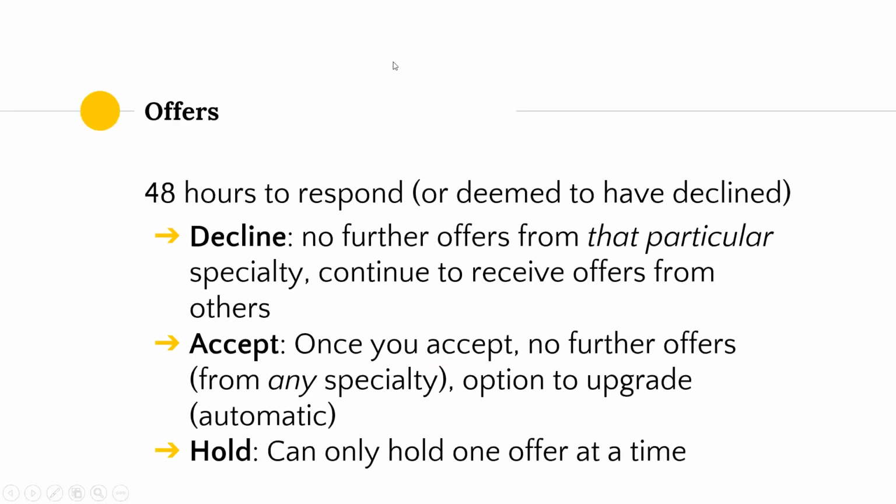So in terms of offers, how they work is you have 48 hours only with which to respond to an offer. If you don't respond within the 48 hours, you will be deemed to have declined the offer. So if you decline, then it means that you will receive no further offers from that particular specialty, but you will continue to receive offers from other specialties. Also remember that you can only accept one offer from any specialty. So really think carefully before you accept an offer. It should be something that you've thought about, a specialty that you really are ready to commit the rest of your life in. And then there is also the option to upgrade.